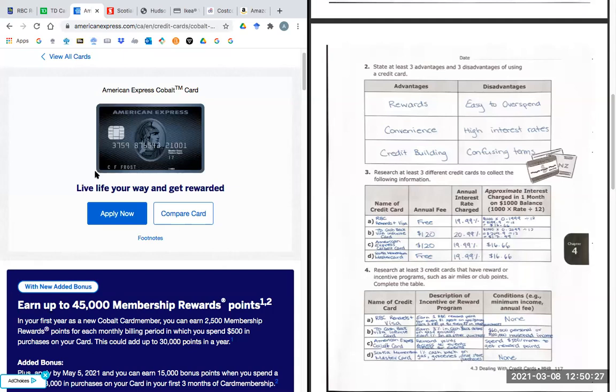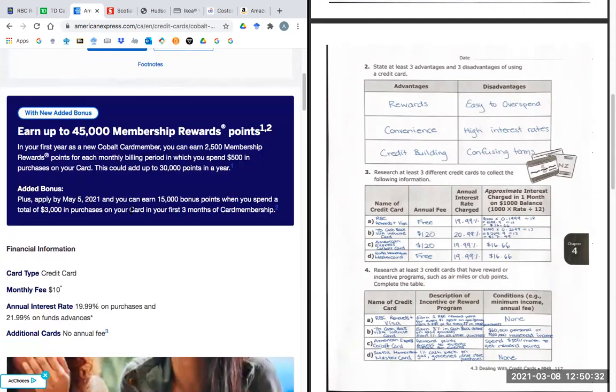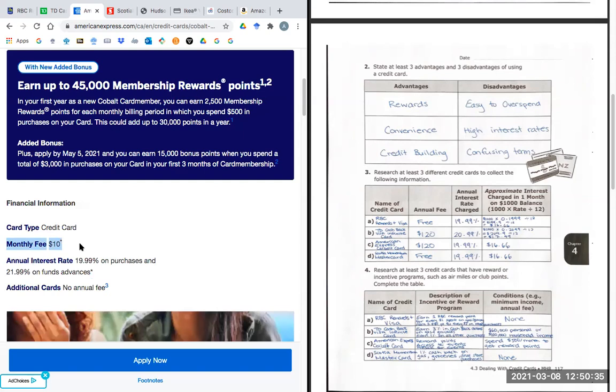So the American Express Cobalt card, which is also known as the Black card, the annual fee, well, here they tell us what the monthly fee is. They say it's $10 per month. And we know there are 12 months in a year. So if we want to know how much they're paying annually for that credit card, we would have to do 10 times 12, which is $120. So every year they're paying $120 for that card. The annual interest rate is 19.99% on purchases, just like the Visa from RBC. And because the calculations will be the same as the first calculations we did, we don't have to do them again. We know it would be $16.66 per month.